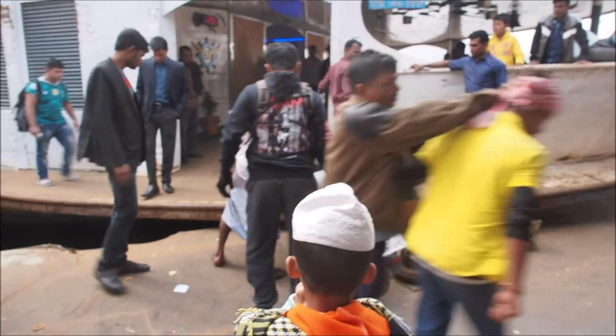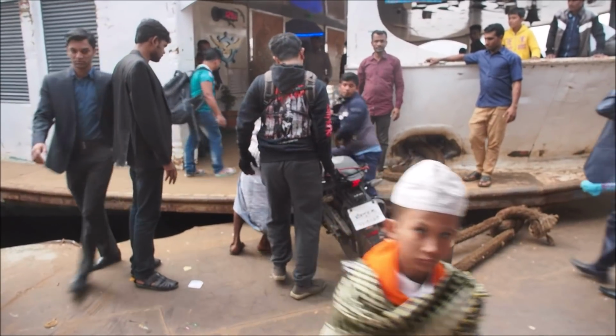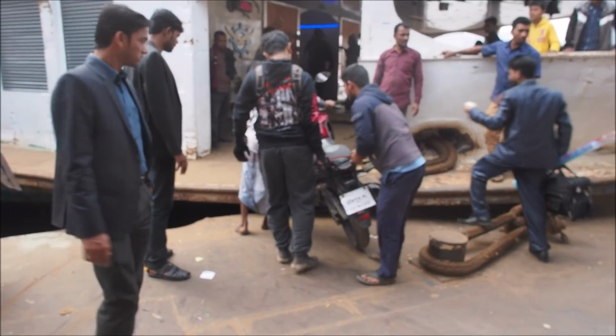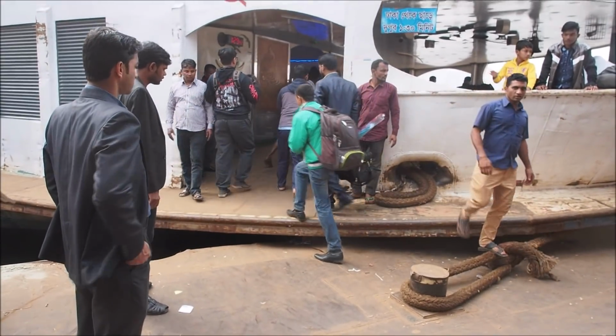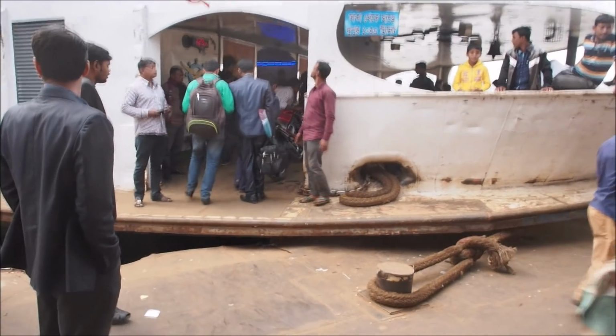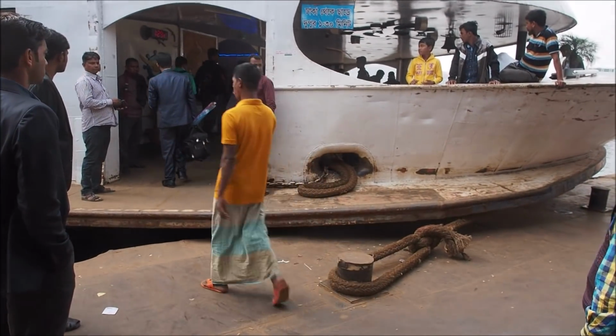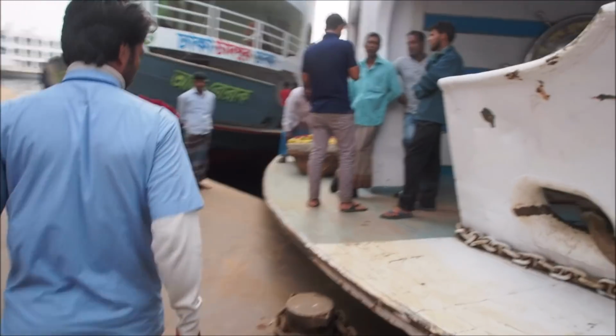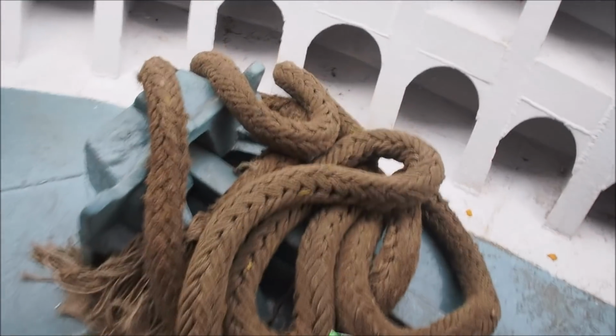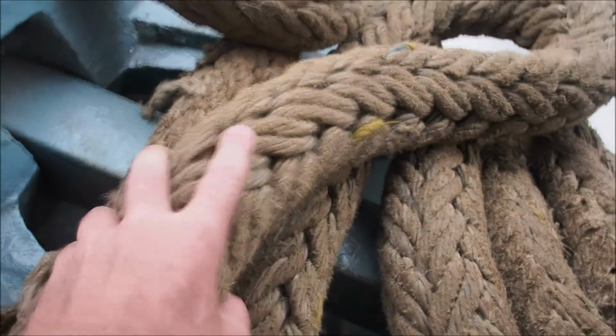They're very accommodating boats here. They're waiting for them to get on. And on they get. Alright, we're going to check out another boat. I love the ropes here.